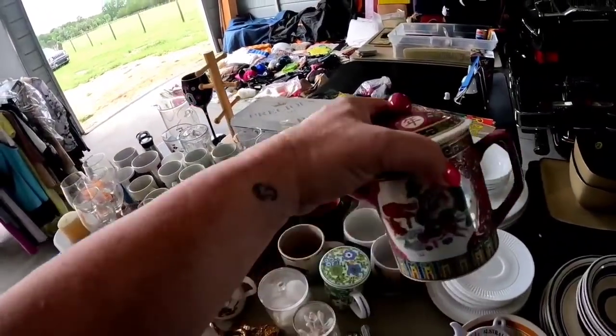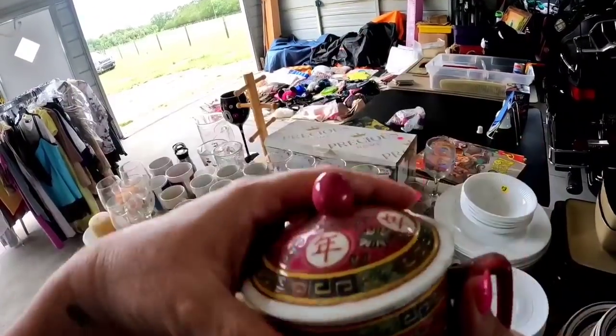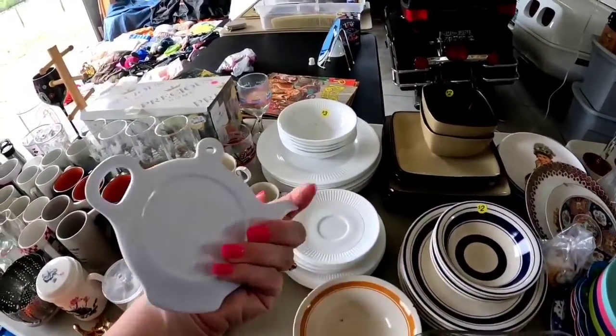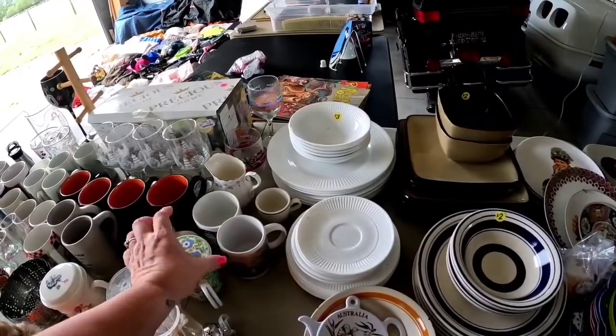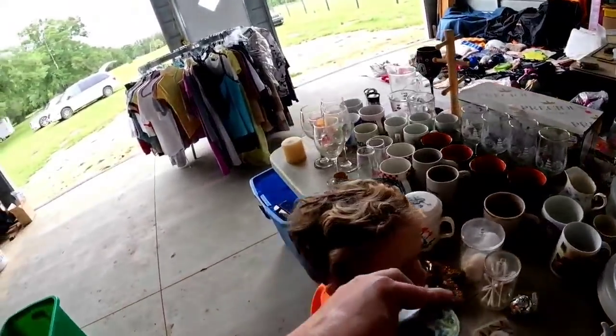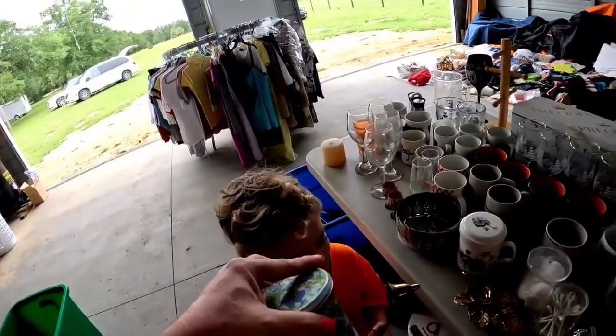Now, as you see, there is tons of glassware and breakables. This is a really cool made in China teacup that had a lid. I have done very, very well with those. And I also saw this other one. This one actually is a Vera Bradley. Should only sell for about $12 to $15, but at only $1, I feel like that was a good pickup.